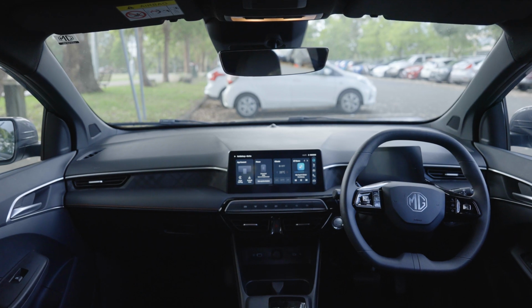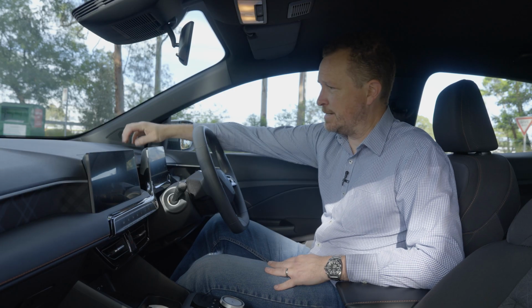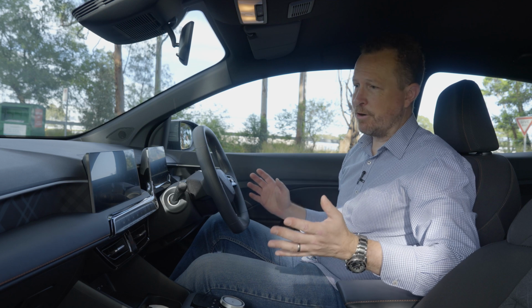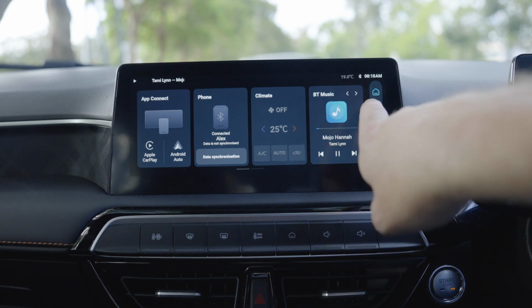The interior of the MG3 does involve the death of a lot of plastics. It's pretty much everywhere and it's hard and scratchy, but it does have an attractive design. There are nice textures. It's not an unpleasant place to be. The 10-inch center console screen is nice and big, nice and clear.